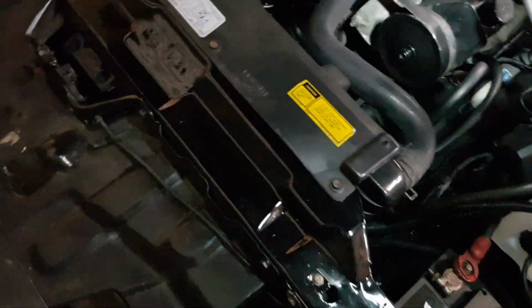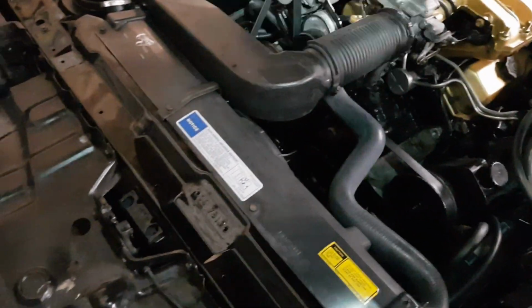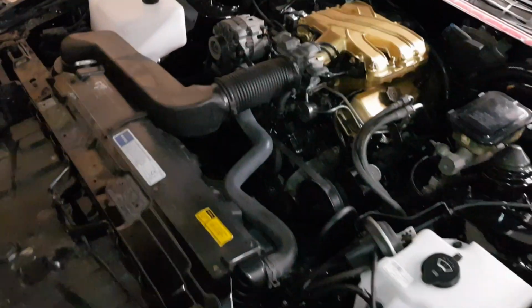So yeah, a little bit sad the fact that I can't even start him up at the moment because he's all disconnected, but you know, there you go. We will be back very soon and we'll be able to take him out for a spin.